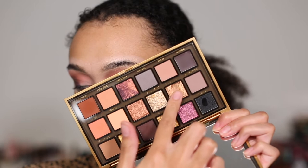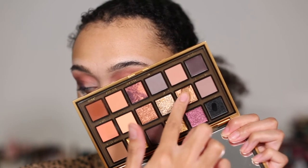I'm really getting drawn towards Manifest It, which is a wet look shimmer. Oh my gosh, she's beautiful.